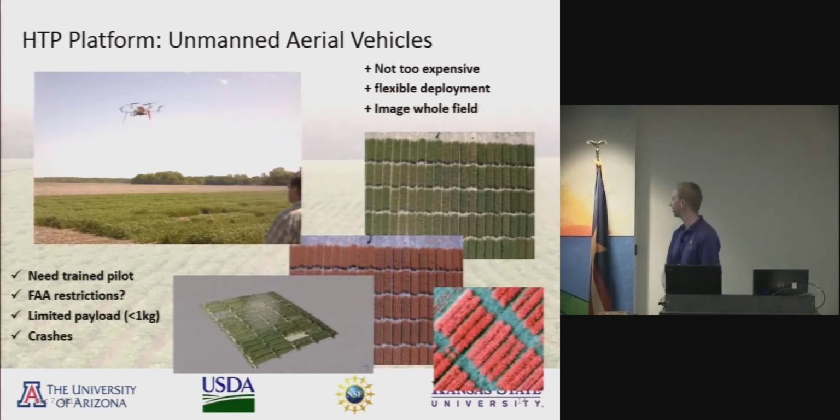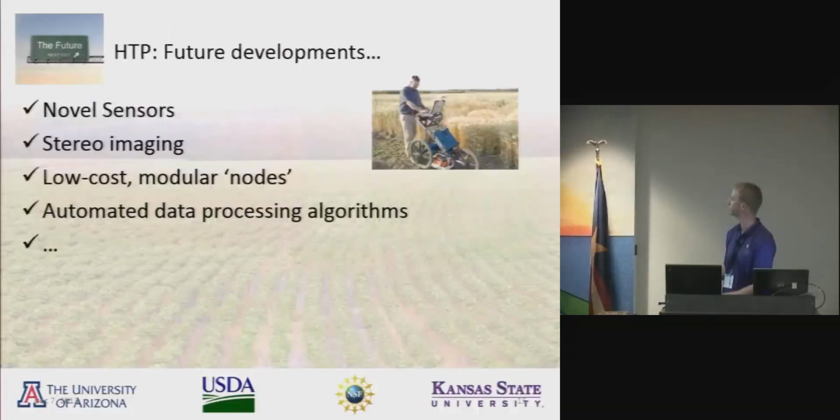Just to touch on, we'll briefly talk this week about UAV and thinking about different platforms that can be available for phenotyping. Our primary focus for the week will be on this ground-based high-clearance tractor vehicle, but to look at some of the potential for UAV and other platforms, and then how we can integrate these as well into the same type of high-throughput phenotyping approach.